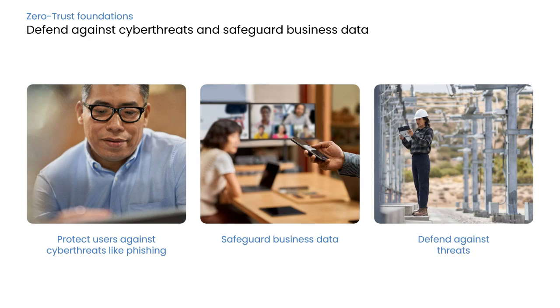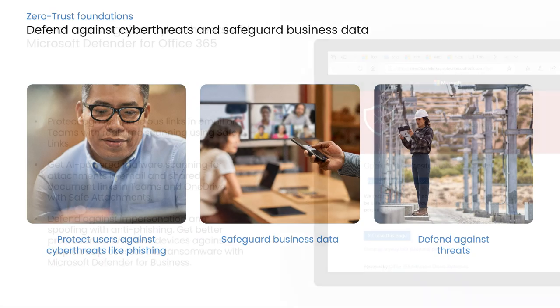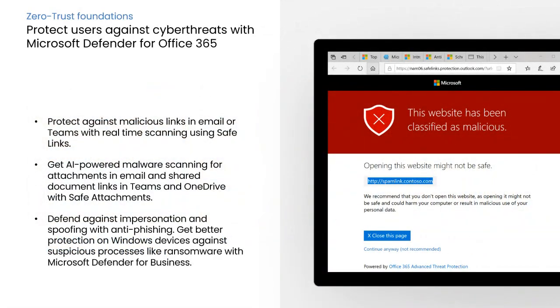So defend against cyber threats and safeguard business data. We have tools in Microsoft 365 Business Premium to protect users against cyber threats like phishing, safeguard business data, and defend against threats. So let's just look at some of these. Microsoft Defender for Office 365, which comes as part of Defender for Business, which is in Microsoft 365 Business Premium, provides real-time protection against advanced threats.